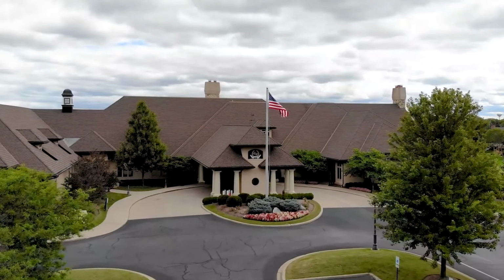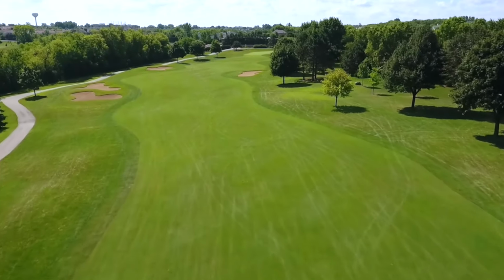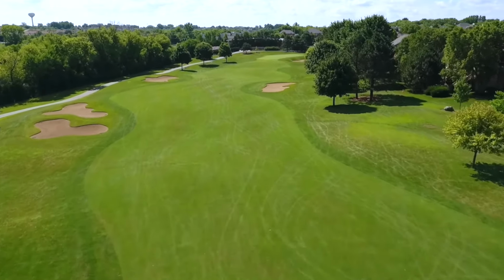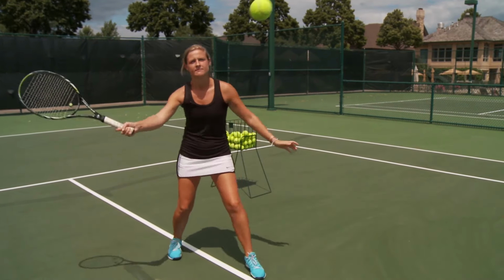Now the club itself has more than 65,000 square feet. And outside are 27 holes of championship golf. You'll find a pool, tennis courts with access to a tennis pro.